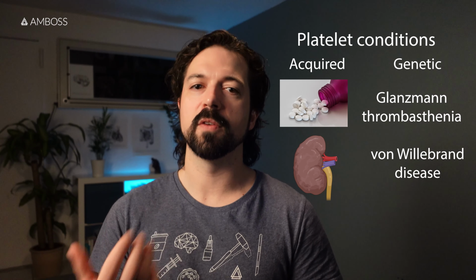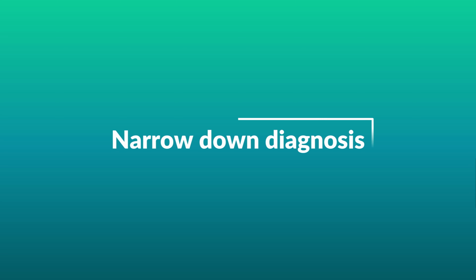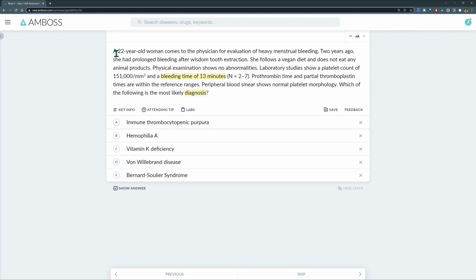Now, we could see if one of these differentials already matches, but we should try to answer without looking at the options first. So let's go ahead and find more information and narrow down the diagnosis. A 22-year-old woman comes to the physician for evaluation of heavy menstrual bleeding. 2 years ago, she had prolonged bleeding after wisdom tooth extraction. She follows a vegan diet and does not eat any animal products. Physical examination shows no abnormalities.